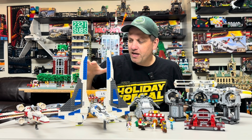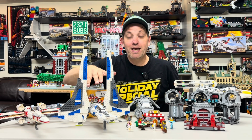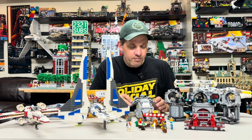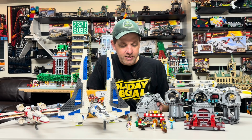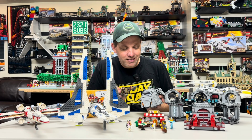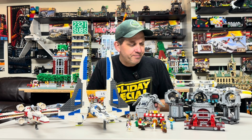I've decided I'm not going to put those minifigures back with the set. I'm going to keep them in the display case I have over there. One of the ones I'm kind of sad about is the one from Andor, because I really like the Andor show. I just don't know that I have anywhere to keep it. And so I think I'm going to have to put that away.